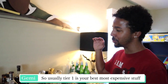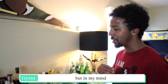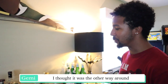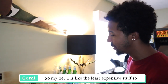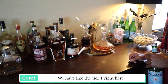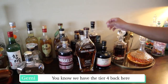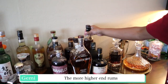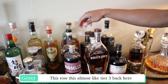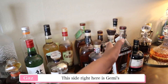So usually tier one is your best, most expensive stuff. But in my mind, I thought it was the other way around. So my tier one is like the least expensive stuff. So we have like the tier one right here. I think it's like some Jameson IPA edition. You know, we have the tier fours back here, the more higher end rums. This row, it's almost like tier three back here. And then tier two. This side right here is Jamie.